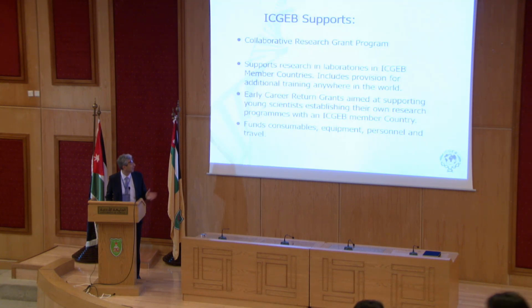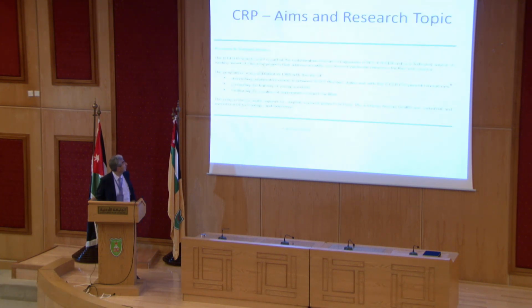With the grant, you can fund your consumables, your equipment, your personnel, and travel. There are certain rules about this that I will also show you. There are certain percentages of the grant that you can use for these expenses. So, the purpose and subject area. The research grant was established with ICGEB at the beginning. We believe that bringing money to the best labs in our member countries is a direct and very good way to promote science in our member countries.